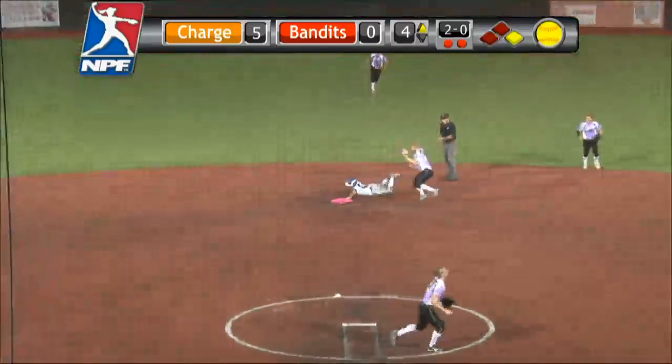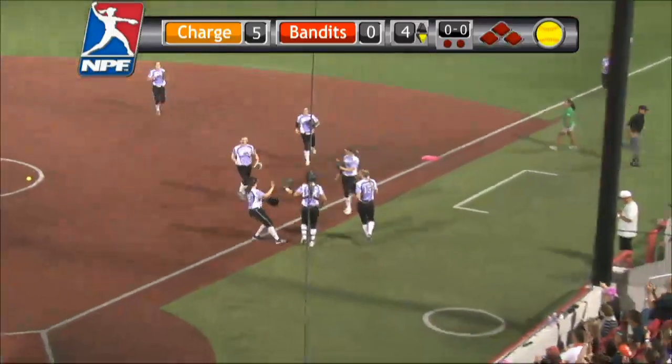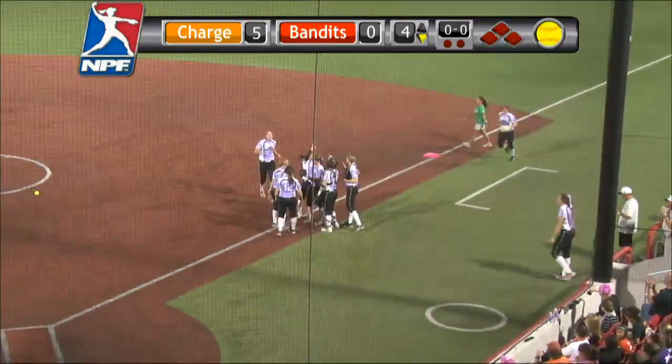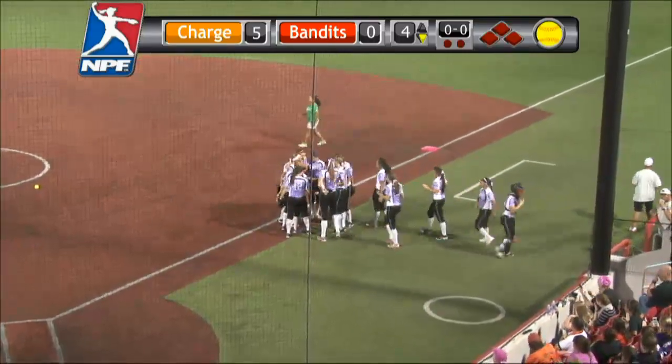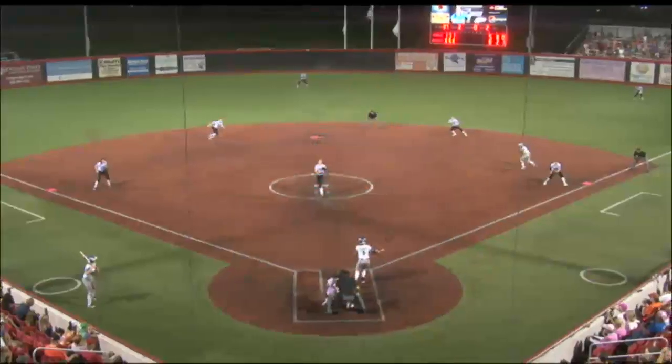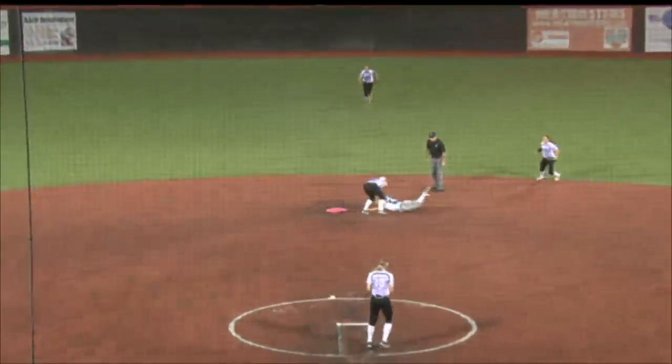And throw down to second base, and they're able to get the out on the stolen base attempt by Valos to retire the side. So the Charge managed to get one hit, which was a single by Lauren Hager. But no runs across the board. We head now to the Bandit half of the fourth inning, where the Dallas Charge still lead 4-0.